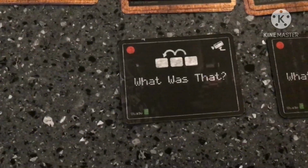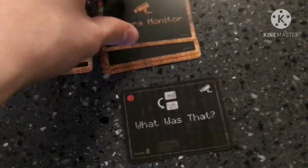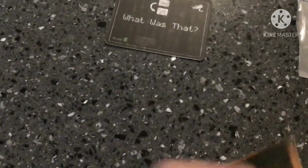Alright. Okay, now for this, we gotta take this card, hit it 2 steps, that's at the hallway, and we're done with that. And then this, we gotta take this card. If it's an animatronic, we're gonna react to it, or it'll move. Oh, okay, it's an empty camera. So, that's it.